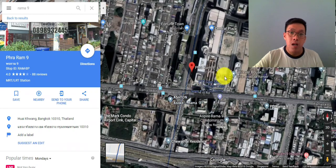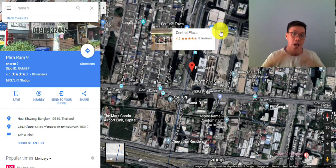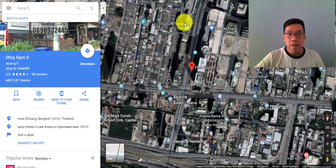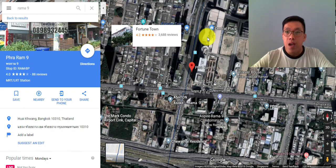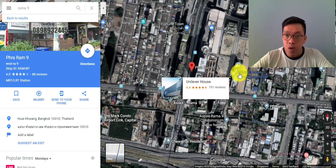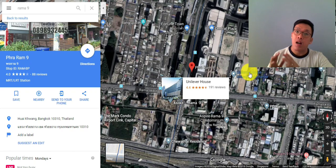Once you come out, there's already Central Ramanai, the giant shopping center. You have Robinsons, and then you have all your high-end restaurants inside. You have Fortune Town, which is another mall. You can probably get some computer accessories and stuff inside. And you look here, Unilever House. This is an existing building. If you go there, you can see it's already up and running.